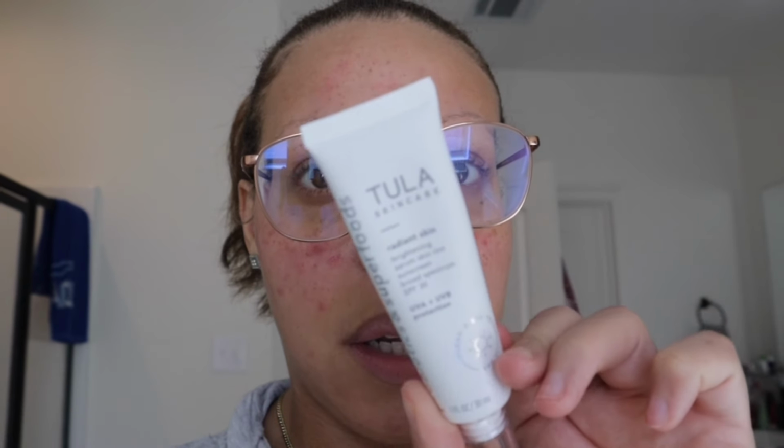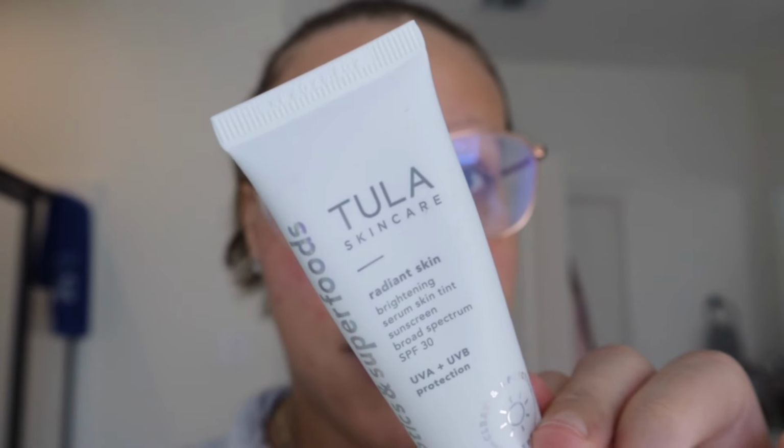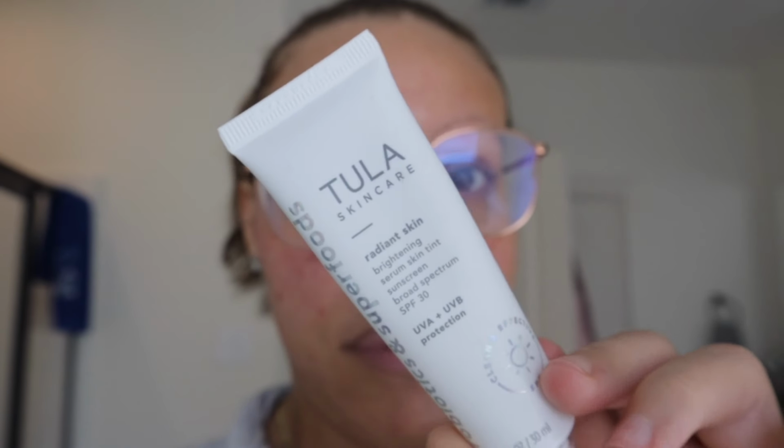And yesterday I used this Tula skincare. Y'all, when I tell y'all, this made me look so good yesterday. I literally put it here, here, here, and right here, just on all my red spots, and it made it disappear so nicely. I didn't need any concealer. I put some powder on, just to set it in place, and a little bit of blush, and y'all, I was done. I sprayed myself with a little setting spray, and I was out the door.